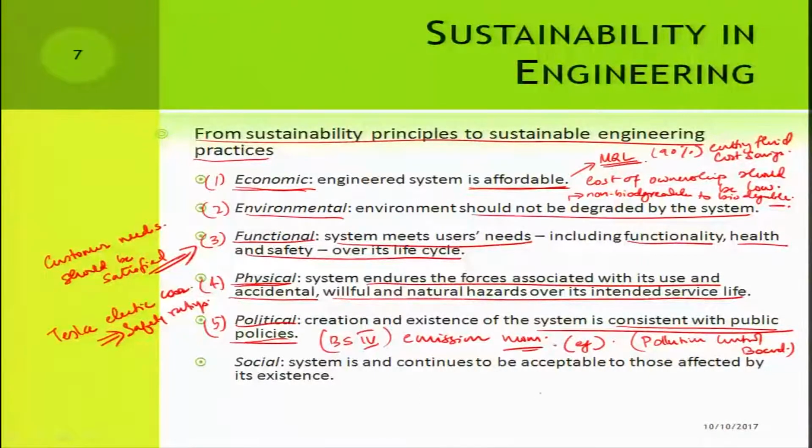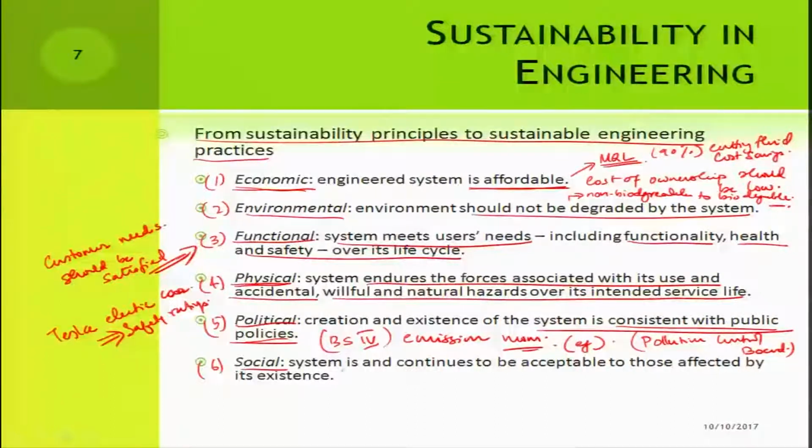So, the engineers who are going through the education in the normal engineering education system should be given this outlook that whatever system they are designing should also fit the public policies, and should also ensure that the law of the land is followed. And the last part is the social aspect. The system continues to be acceptable by those affected by its existence. That means the people who are adversely impacted by its existence should also be able to accept the system.